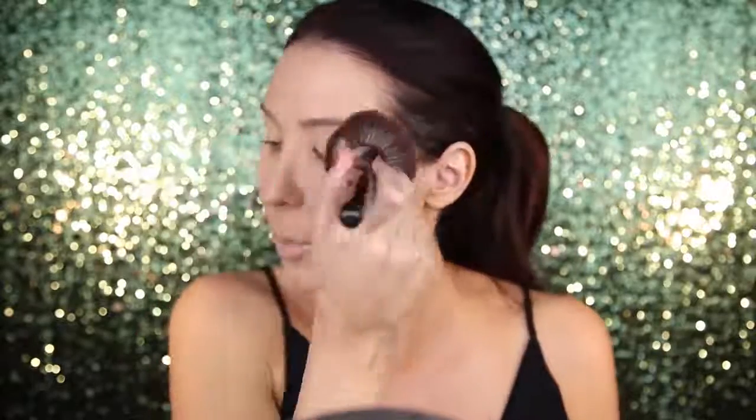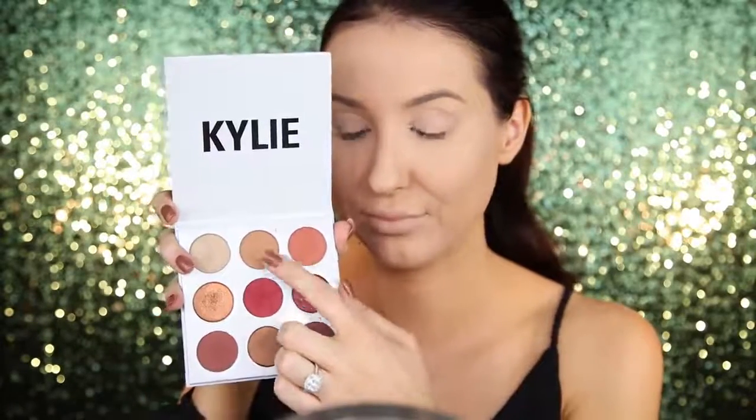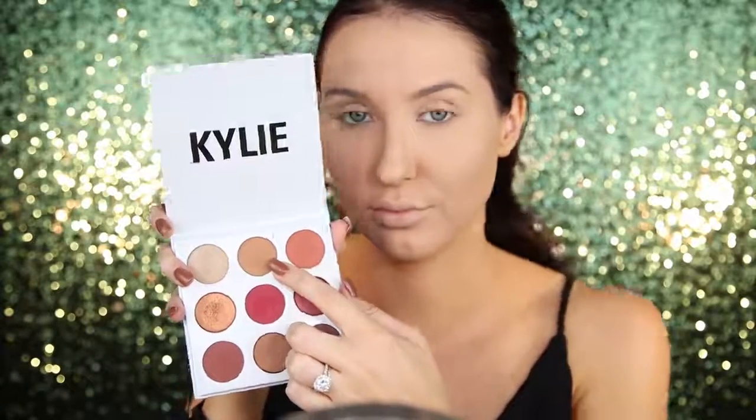Then for the face, I'm going to use the MAC Mineralized Skin Finish Face Powder. I'm going to set it with a big, huge mama powder brush. And then I'm going to go in with the Kylie Burgundy Face Palette. I'm going to use that second color, top and center. It's a very nice kind of warm, medium tone matte brown.